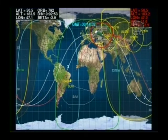Docking probe retracted, being retracted as the two spacecraft pass over the Ural Mountains, separating Europe and Asia on a ground track that will take them down over southeastern Asia and out over the Pacific Ocean in darkness.